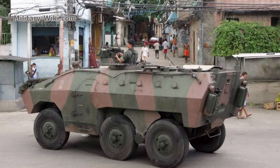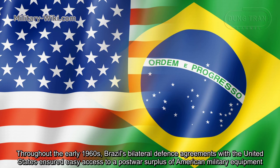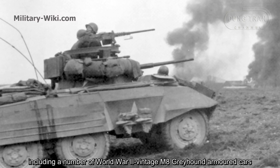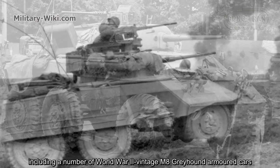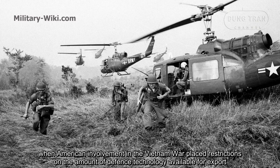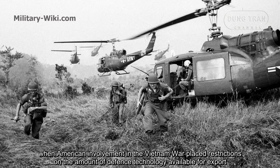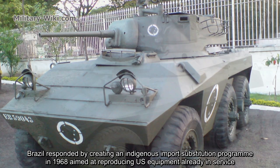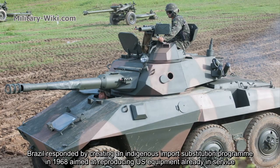Throughout the early 1960s, Brazil's bilateral defense agreements with the United States ensured easy access to a post-war surplus of American military equipment, including a number of World War II vintage M8 Greyhound armor cars. The Brazilian arms industry limited itself to restoring and maintaining this obsolete hardware until 1964. When American involvement in the Vietnam War placed restrictions on the amount of defense technology available for export, Brazil responded by creating an indigenous import substitution program in 1968 aimed at reproducing U.S. equipment already in service. Cascavel design was started in July 1970.